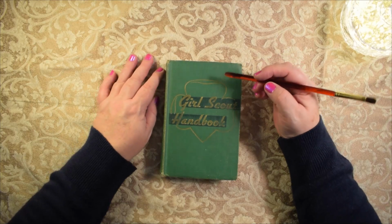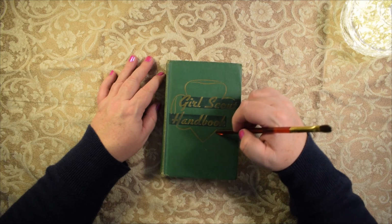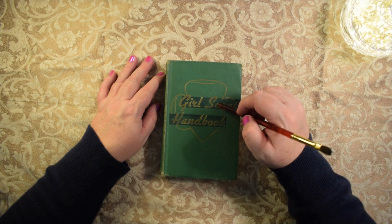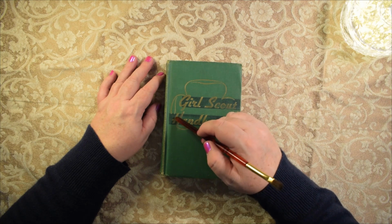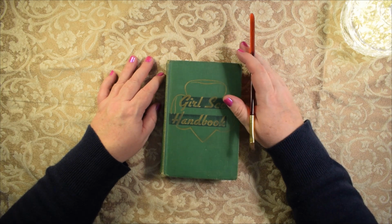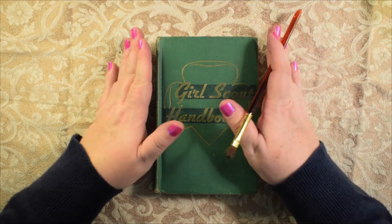On the front, it has gold embossing of the design of the Girl Scout Handbook. I might zoom in a little bit here so that you can see the inside of the book a little better. And as you can see, it's quite small.